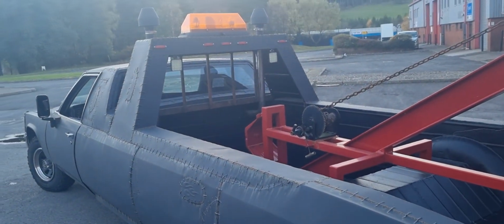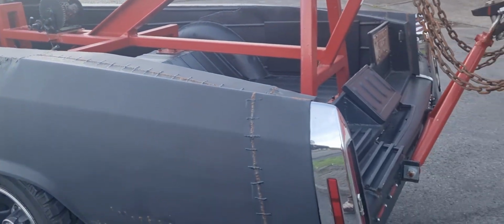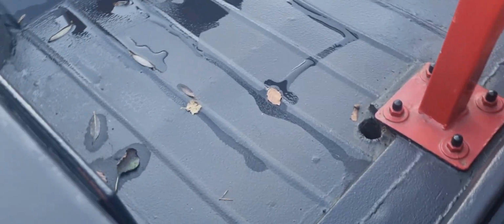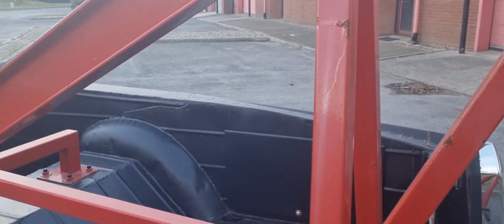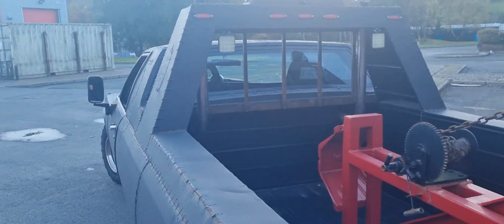So everything's done. Quite a lot of thought went into it, even though it looks rough. Massive framework in the pickup bed. Obviously all the paneling had to be swaged. There's extra strength where the crane is mounted. Yeah, it's way over engineered really for what it is. It's a super cool thing, man. This is going to be awesome. Make a great film vehicle.